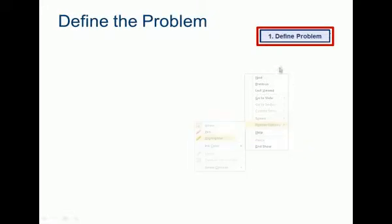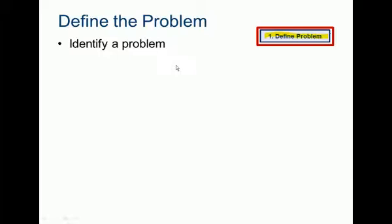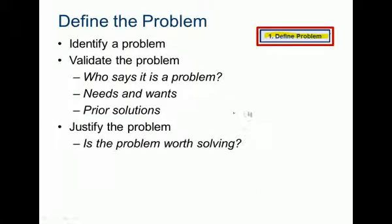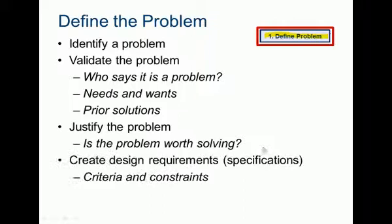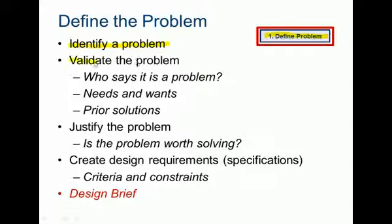There's my first option. Step 1, define the problem. You have to identify a problem, validate the problem. Is this a valid problem? Justify, sometimes yes. Is this the problem we're solving? Not everything is a crisis, unfortunately. And finally, create design requirements. Eventually create a design brief. So step 1, define the problem, where you identify it and validate it.